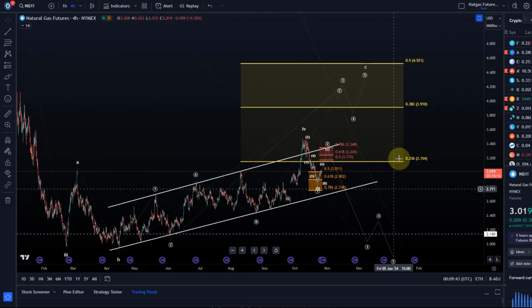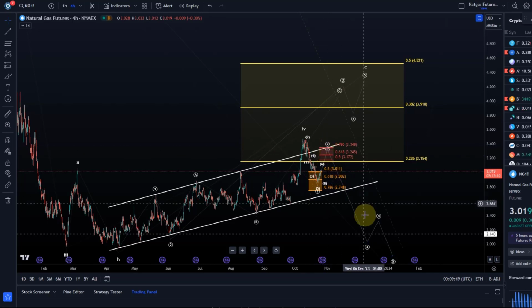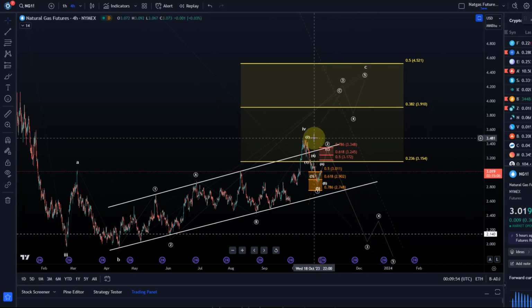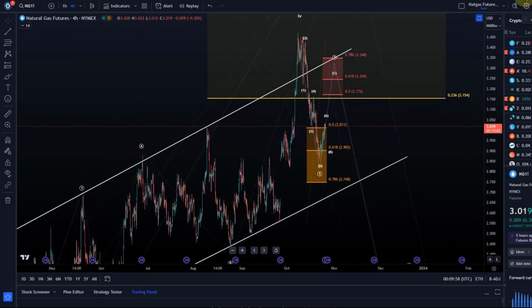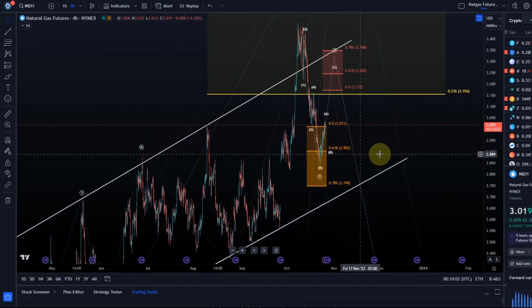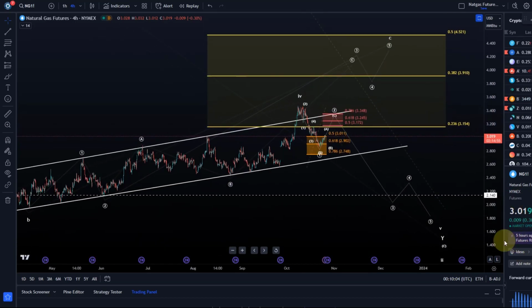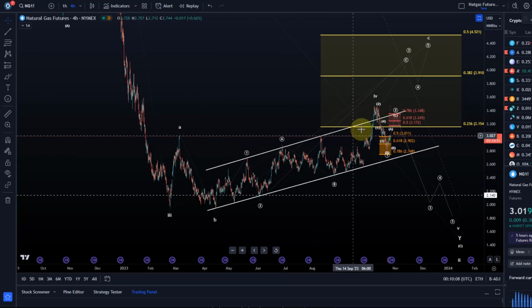But anyway, this is sort of what we see at the moment. Resistance is clear, 3.35. As long as we stay below that level, we focus on lower, but to really confirm the third wave, circle wave 3, I need to see a break below this wave 1 low, which is at $2.86. So for the last 6 to 7 months, it's been like, okay, we go higher, we go higher, we go higher.